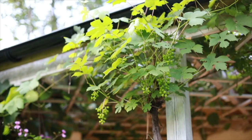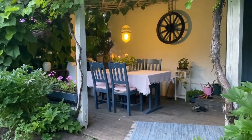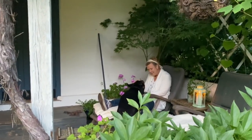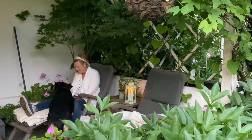We also have grapes here. In the evenings, it is lovely to sit here. You can see the grapes hanging down from the ceiling and hear the cricket chirps, and it has a little bit of a feel of the Mediterranean.